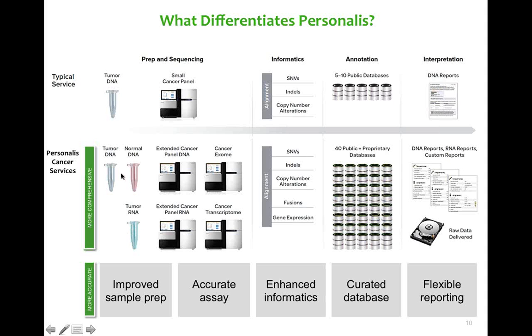All these configurations can be run on our extended cancer panel for DNA and RNA, which is the largest on the market and includes over 1,300 genes relevant to cancer, or on our augmented cancer exome and transcriptome platform that allow broad tumor profiling, and this is especially important for cancer immunotherapy needs.